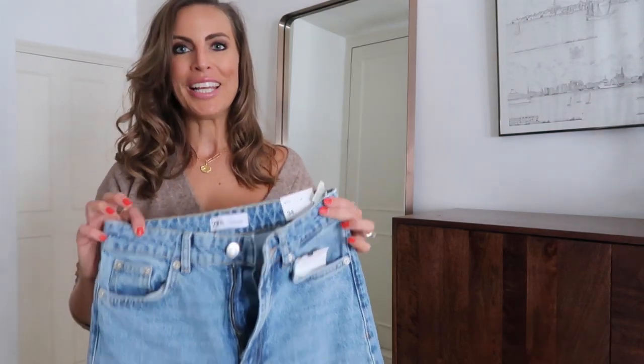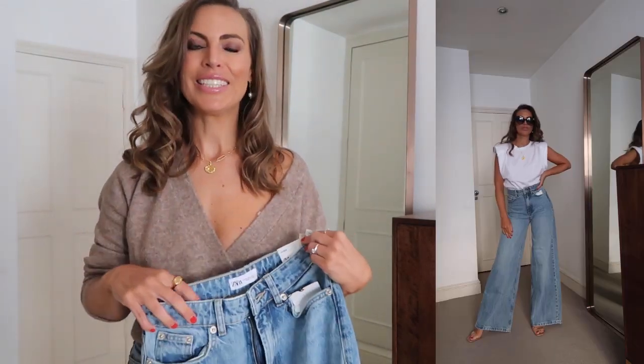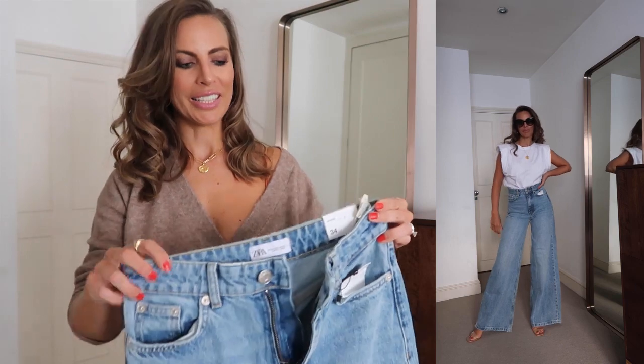Okay, so those were my two relaxed straight options at Zara. Now I will show you some wide-legged options. So as I said, the relaxed fit is very big this year, and in my opinion is still going to be very big next year. But the relaxed fit in straight is one thing. You can also have a very wide leg, which is also very relaxed. But I do love a wide leg. It doesn't always have to be a slim leg, I think.